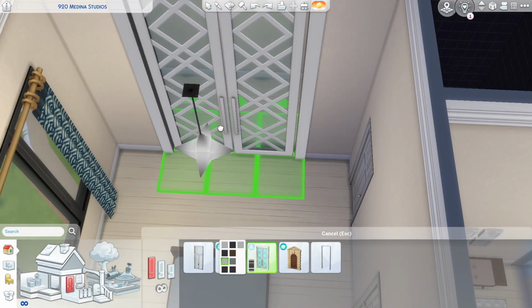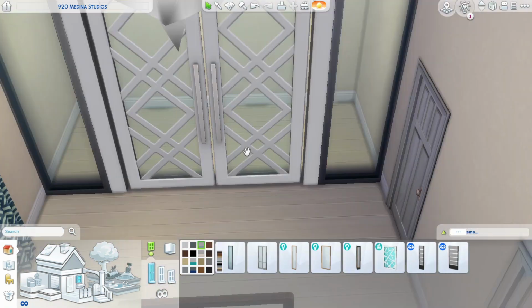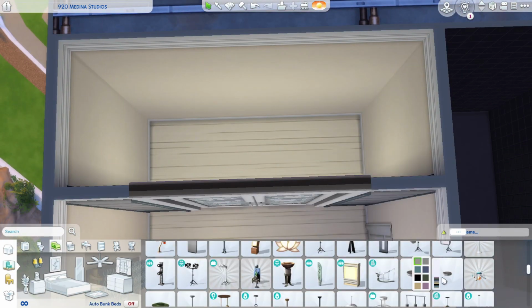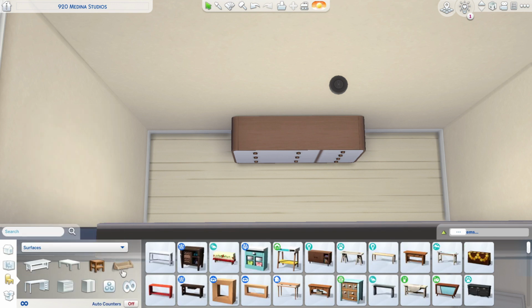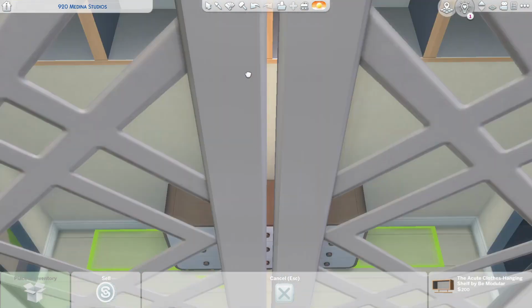So I use these big old doors, and I struggled to find the right windows that I wanted, but I ended up going with those. So it is a fancy closet that I built. I build like one of the modular closets from Dream Home Decorator. I add in lots of clothes and the dresser.